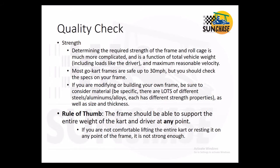All right. The strength of the roll cage is actually a much, much harder computation, right? So whether or not we know a roll cage is strong enough is a lot harder to justify than whether or not it's the appropriate size, right? Determining the required strength of a frame is a really complex computation involving the total weight of the vehicle and the driver and the velocity that it's going to be traveling at. So if I have a frame that's safe at, say, 30 miles per hour, it's not going to be safe at 40 miles per hour because it only can support a certain amount of energy, right? So that impact energy is going to determine what is the safety rating on that frame.